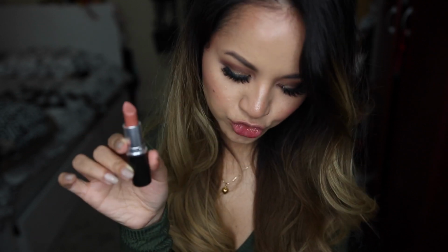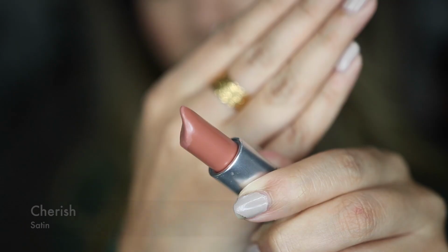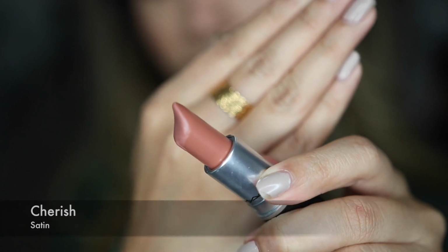Here is called Cherish, and this is supposedly a soft muted peachy beige shade. Satin finish. I love satin finishes, so this is definitely another one of the lip shades that I've been pretty much using non-stop. This color definitely pulls muted beigey peach on my lips, and I absolutely love this lip shade. I often would pair this with MAC, I forgot the name of the lip liner. I think it's called Whirl. I tend to pair lighter shades of nudes with a darker lip liner to balance out the lip shade, because it tends to wash me out. But I really love this lip color.